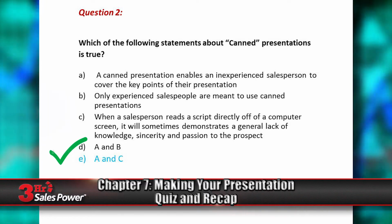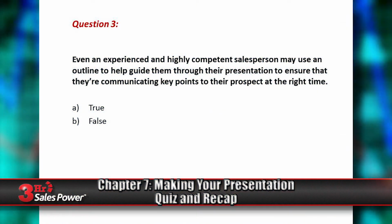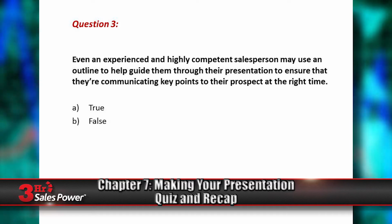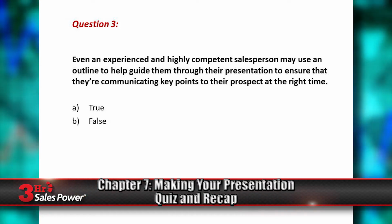Question number 3. Even an experienced and highly competent salesperson may use an outline to help guide them through their presentation to ensure that they're communicating key points to their prospect at the right time. Is it A, true, or B, false?